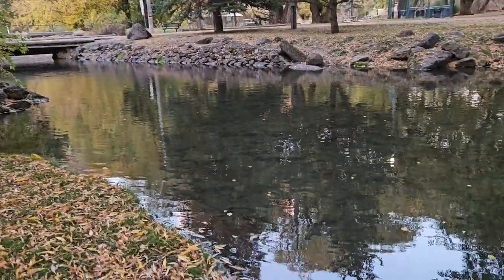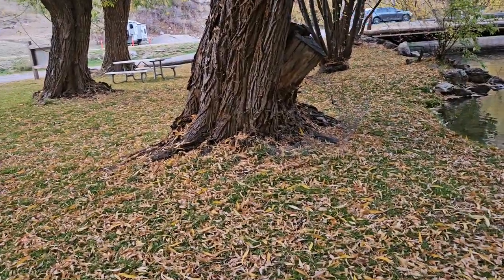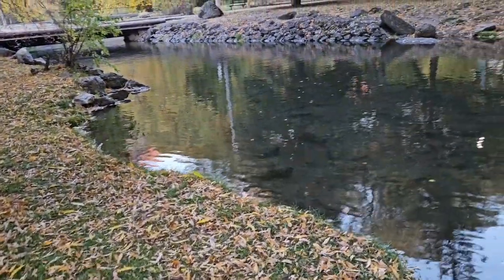Yeah, like I was saying before, all this was flooded. It's all flooded back into here. You can see it on my video. I have that on my main page. But yeah, we couldn't even walk down here at the time.